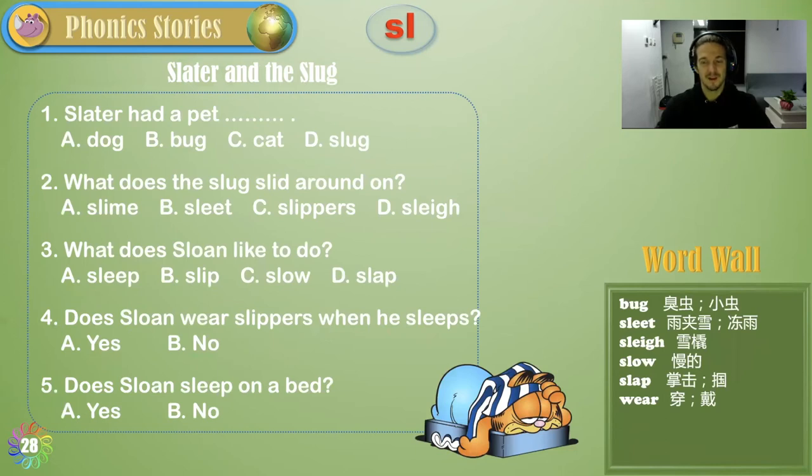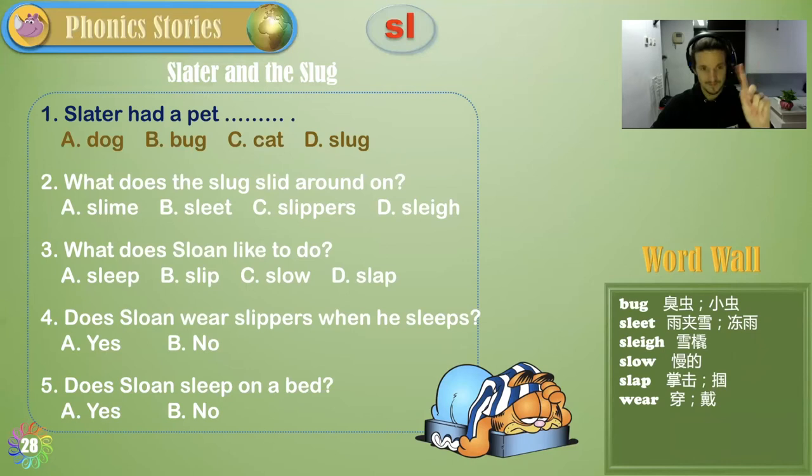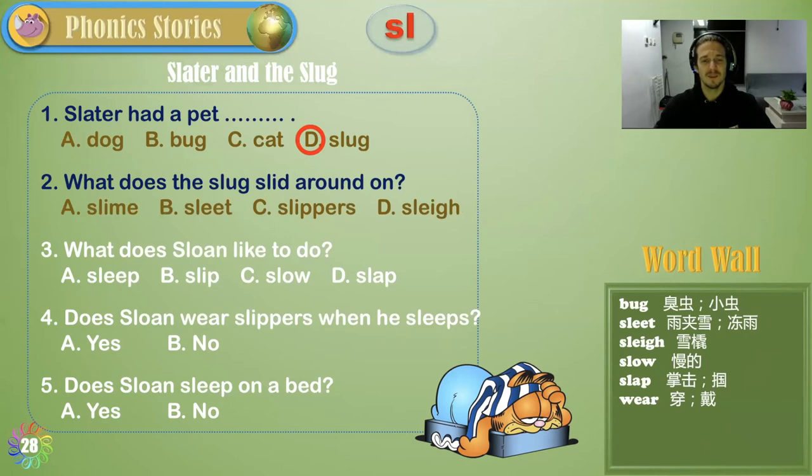Word wall: bug, sleet, slay, slough, slap. Slater had a pet dog, bug, cat, or slug? Hello, Garfield. He had a pet slug. What does the slug slide around on? Slime, sleet, slippers, or sleigh? Well, the slug slides around on slime, as all slugs do.